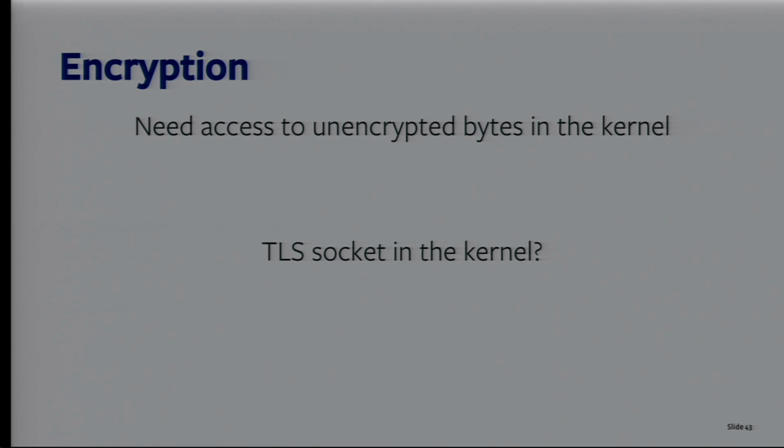This becomes an issue for HTTP2, which is part of the spec that it uses TLS encryption. So if you want to use KCM with HTTP2, you actually have to decrypt the bytes in kernel space. So how do we do that? We're just going to implement some sort of kernel module to decrypt TLS, which hasn't existed before.